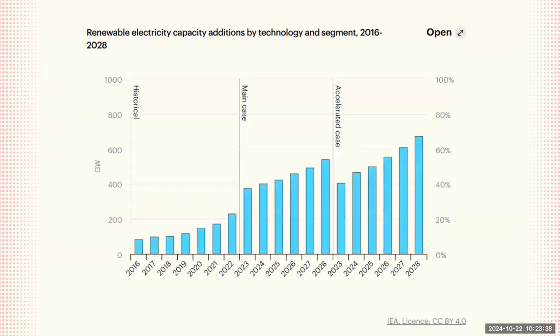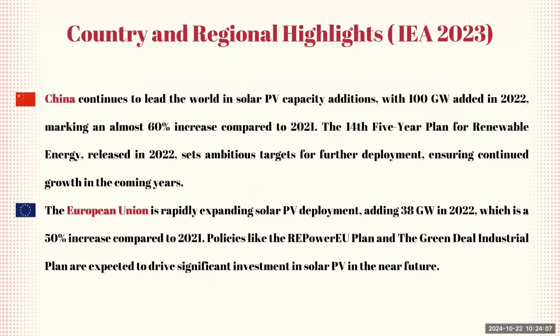So this is the diagram that shows the renewable energy capacity additions by technology and segment from 2016 to 2028. We can see that there's a huge increase in renewable energy capacity with the boost of technologies in solar and wind, particularly. This shows how renewable energy capacity is set to grow significantly in the coming years, and this is why it's important to start investing in these technologies. But let's talk specifically about some country and regional highlights.